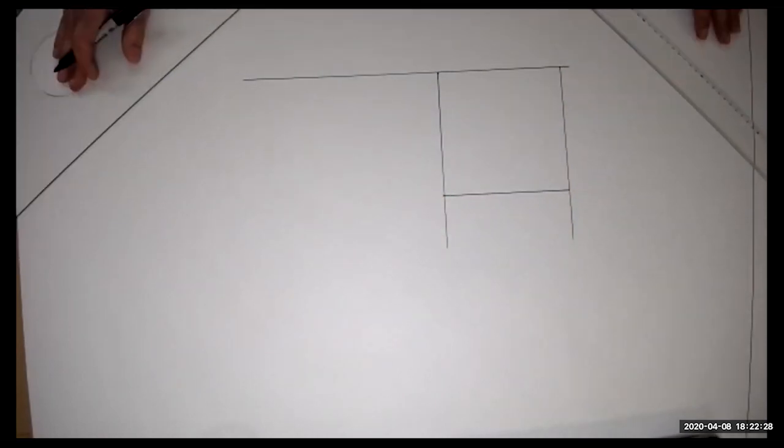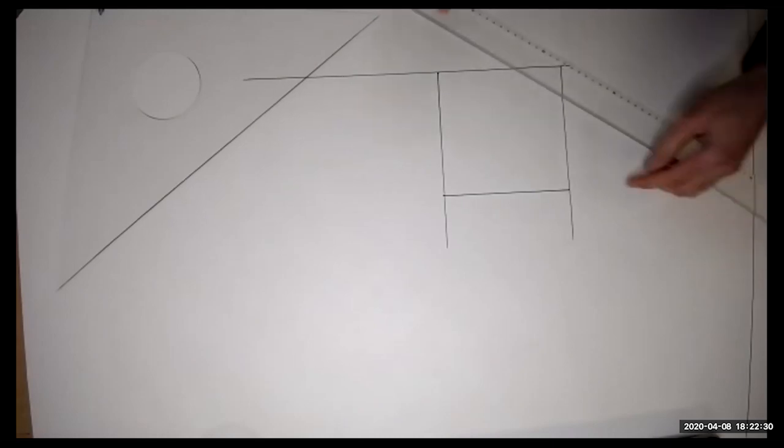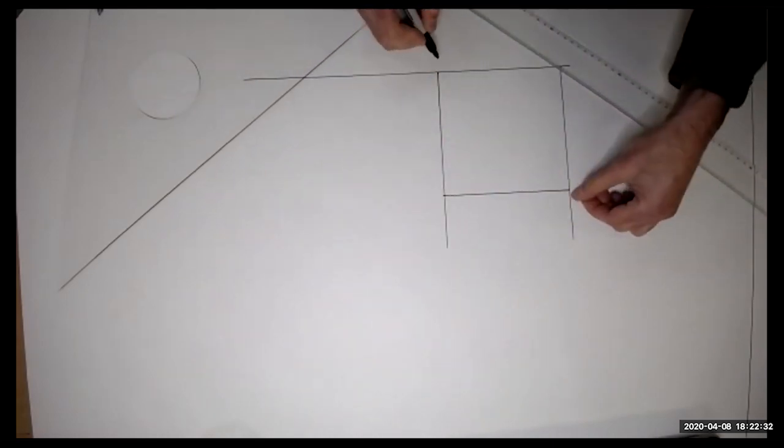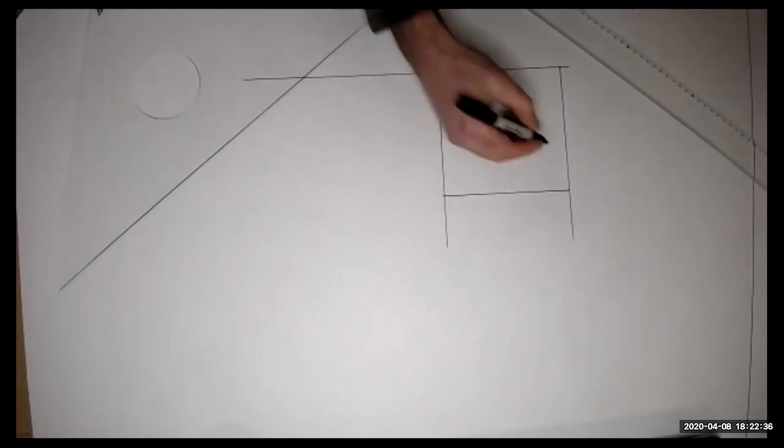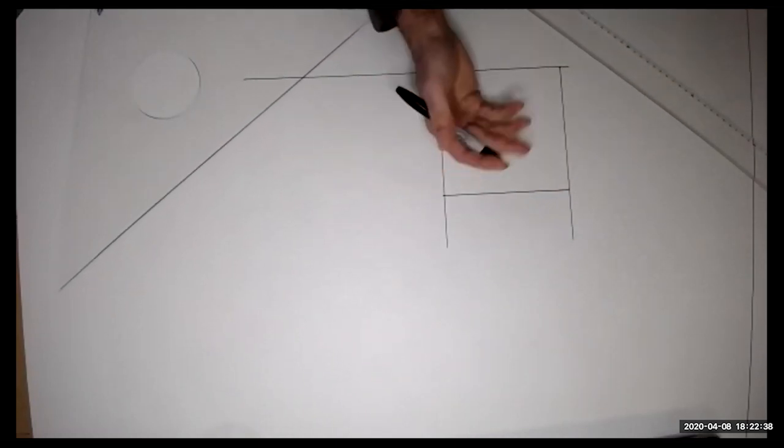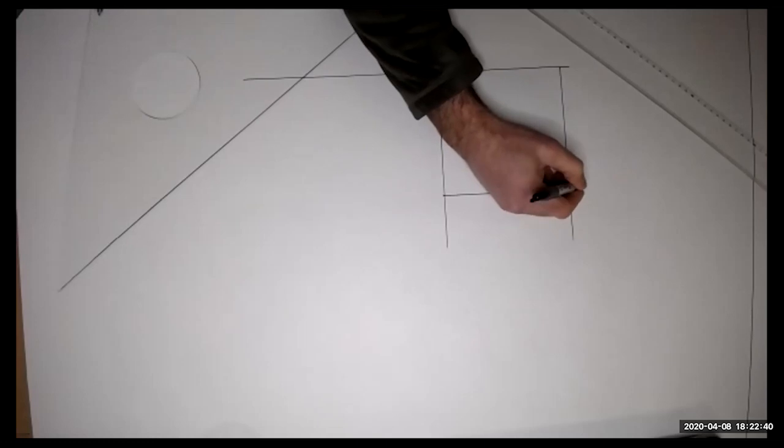There you go. So there's my square. You can always just double check the corners. You measure from corner to corner and corner to corner, making sure they're the same. And then I'm going to go ahead and label my corners so I can follow the roof picture.